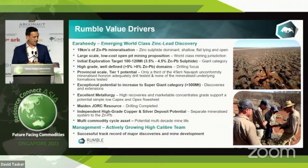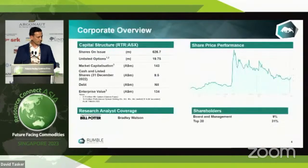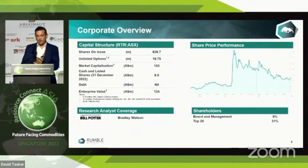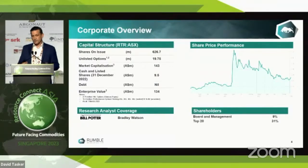Now, like any good company that makes a discovery, we've been actively growing our high-caliber team, and we've got a great team with a successful track record of making major discoveries and mine development. Here's just a bit of a snapshot of our corporate overview, circa 140 million market cap at this point in time, 9.5 million in the bank in the last quarterly. We've got Bradley Watson from Bell Potter doing some great research on the company. I think like most companies in the last sort of 9 months, there's been a bit of instability in the markets, but it seems to be flattening off here. But we think once you listen to the story today, you can see why we could have a significant market cap and share price increase as we head towards that maiden resource.